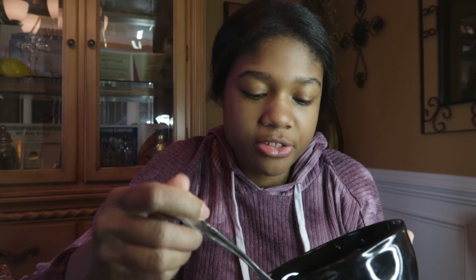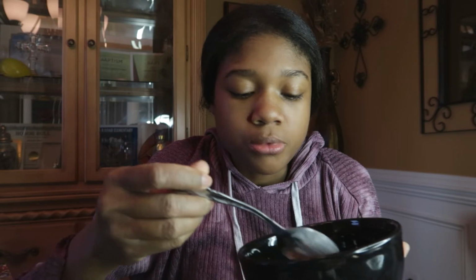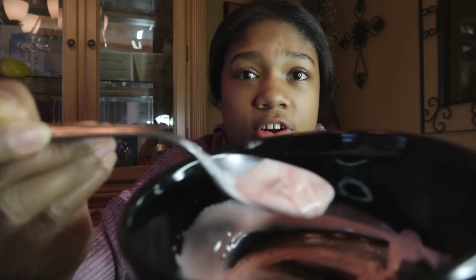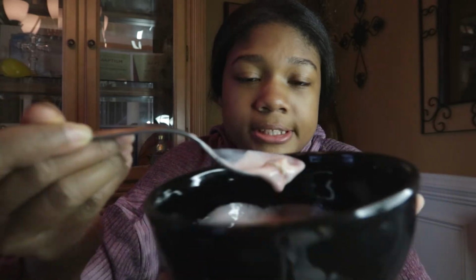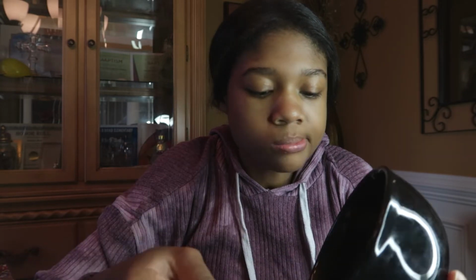It's really creamy though. Has a really rich taste. Tastes like whipped cream. And the cake pieces are in there. They're really good. It's really sweet too.